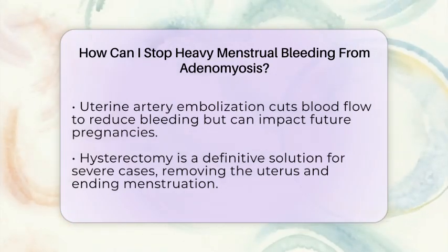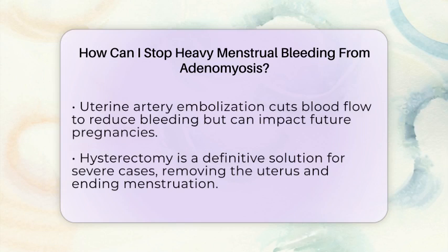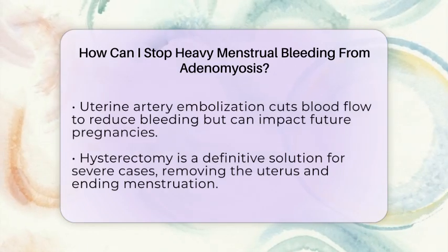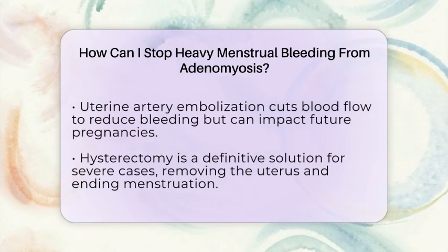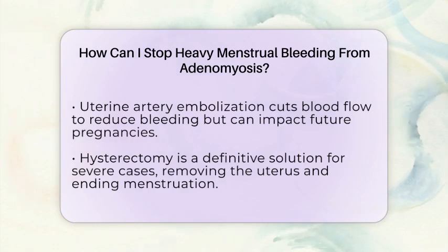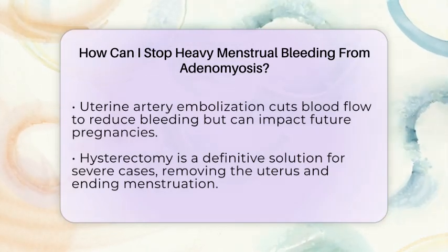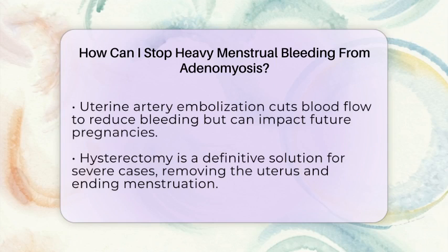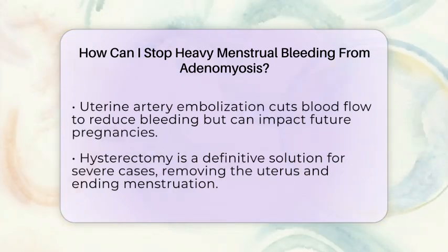have children. For severe cases that do not respond to other treatments and significantly affect your quality of life, hysterectomy, or removal of the uterus, is the most definitive solution. It completely stops menstrual bleeding and removes adenomyosis symptoms but also ends fertility. This option is typically considered only after thorough discussion with your healthcare provider.